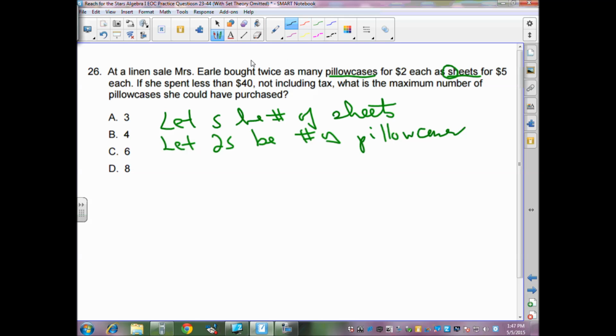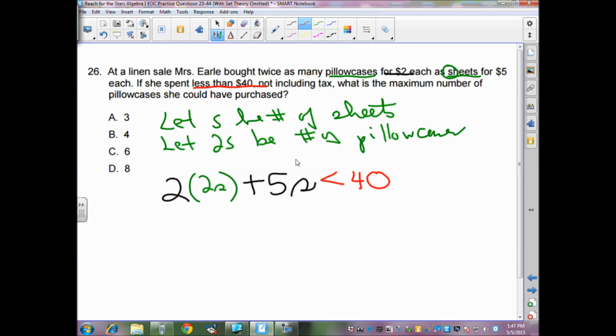Now we can make our equation. Okay, the pillowcases are $2 each. So they're $2 and she's buying 2S of them. Okay, and then the sheets, that's S, cost $5 each. So 5S represents the money that she's going to spend on sheets. And she's going to spend less than $40. So we need to solve this inequality to find out the maximum number of pillowcases. Well, first of all, we have to solve this for S. So what we're going to do is 2S plus 5S is 7S. I'm sorry, that's 9S. That's less than 40.